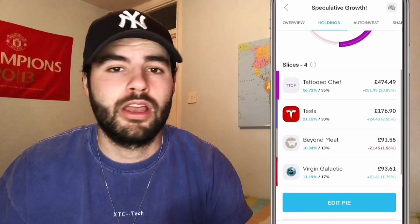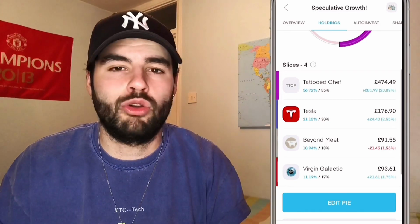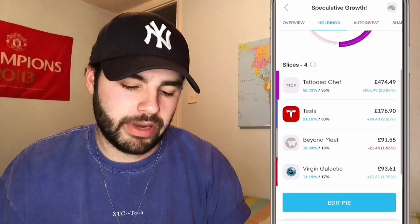And the second pie here is the speculative growth. Now the speculative growth pie got the majority of this investment, £750 compared to £250 in the recovery play. So this £750 has been split across four stocks, four of my favourite companies overall in every portfolio I own. These are four of my favourite companies and they're all speculative. So they've joined this high risk one because anything can happen. They're not really proven at the moment. They're very early days for all of these companies.